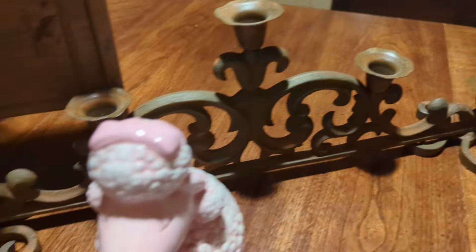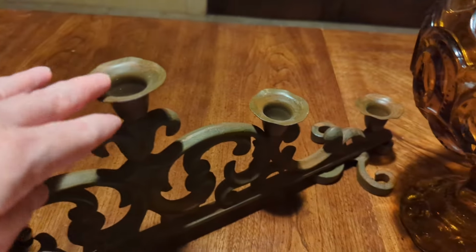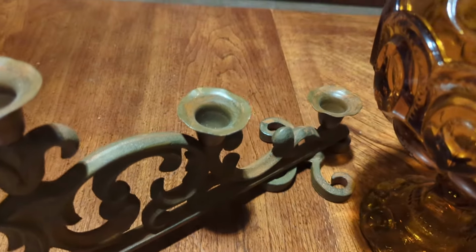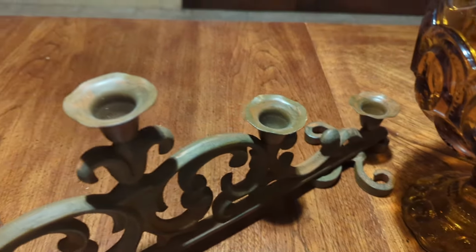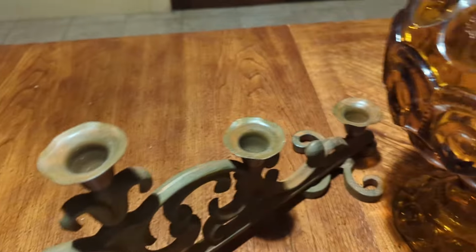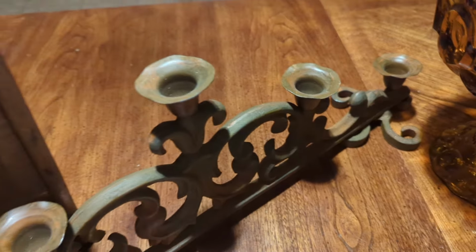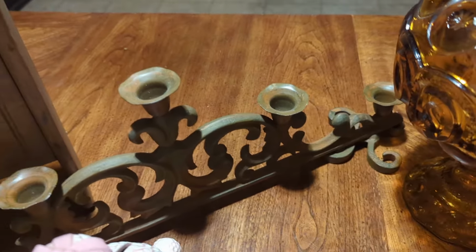This is amazing. This is a cast iron candelabra. Maybe you would put it on your mantle. There's so many things you can do with this. I do believe this is modern. Haven't really looked into it too much. I just put it on this table a few minutes ago. I've had so many things to go through, but here is this candelabra. It's amazing. How many does it have? It has five places to put candles, so this is fantastic.